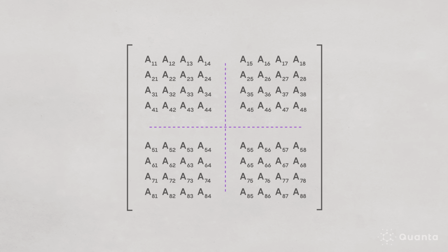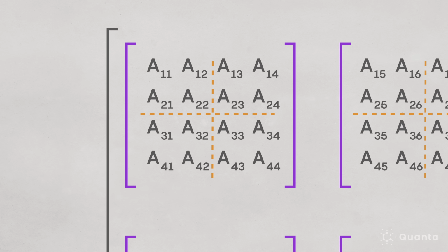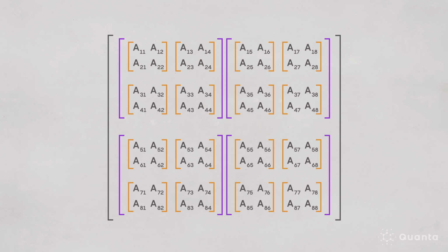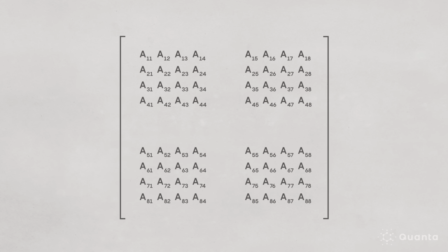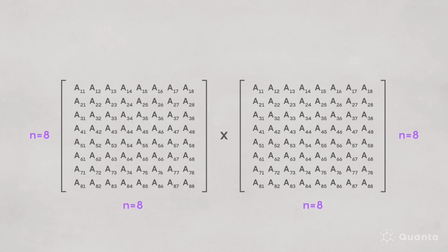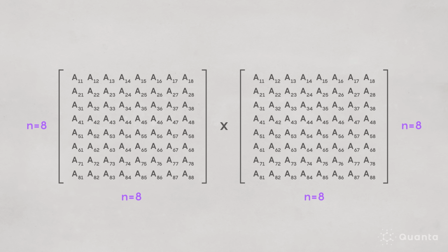That's because when multiplying large matrices, they can be broken down into smaller ones. For example, an 8x8 matrix can reduce to a series of nested 2x2 matrices. So Strassen's savings, applied to these smaller matrix multiplications, propagate over and over. Applying Strassen's to an 8x8 matrix results in a third fewer multiplication steps compared to the standard algorithm. For very large matrices, these savings vastly outweigh the computation costs of the extra additions.